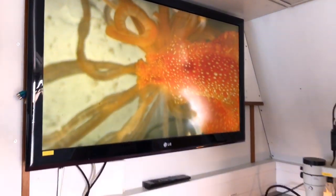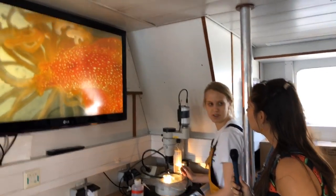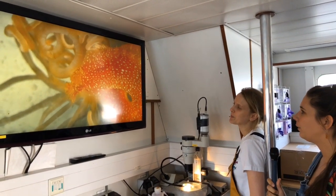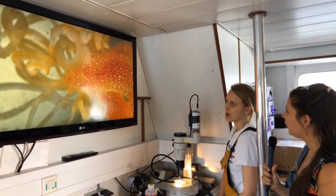So is this the only one that we've got from the sieve today? It takes a while to sort through the samples, but this stands out, it's easy to pick out. And why does it take so long for us to go through samples? What is it that takes really a long time in that process?